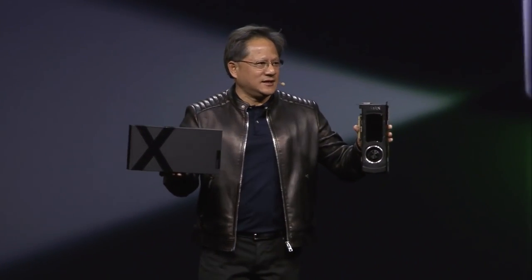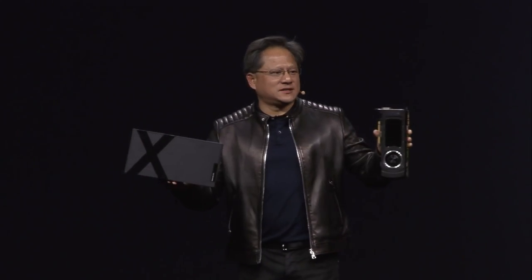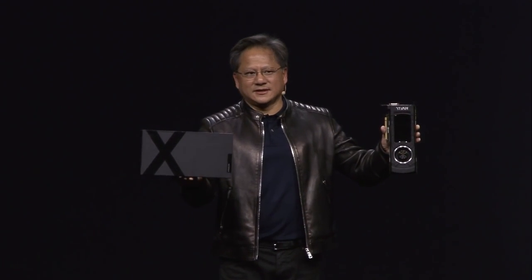For people who want double precision, we still have Titan Z. Titan Z is still the fastest single card double precision GPU we have. The Titan X is the highest performance single precision, the largest frame buffer, the most advanced GPU architecture ever created. This is all based on Maxwell. Okay, ladies and gentlemen, the Titan X.